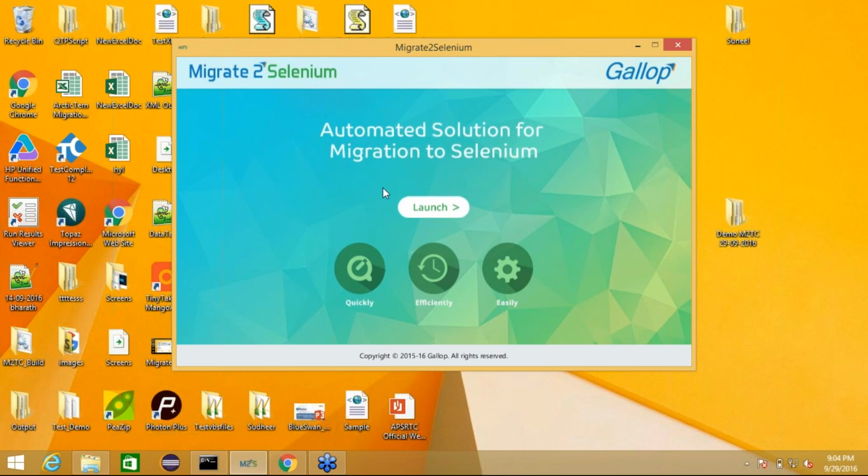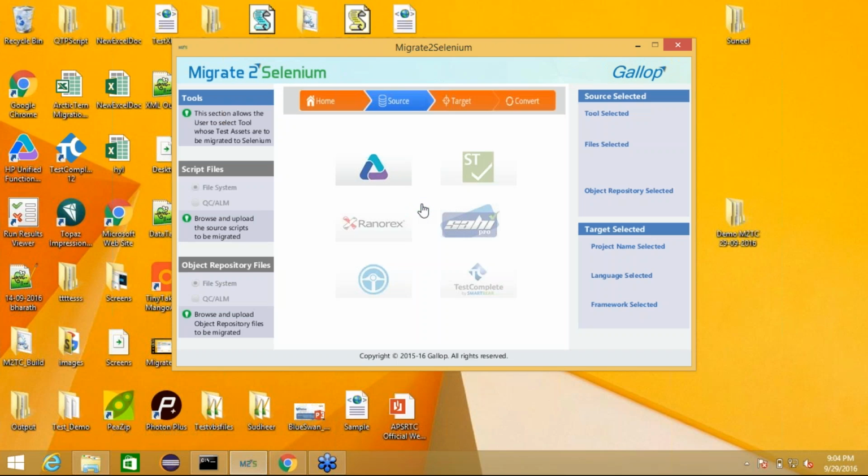Okay. So I will launch the solution. What you see is three different sections here: the index page, the actual transactional page in the middle, and the story builders on your right. Like I mentioned, it provides options to migrate from multiple solutions to Selenium, but we will focus in this demo on migrating from EFT.